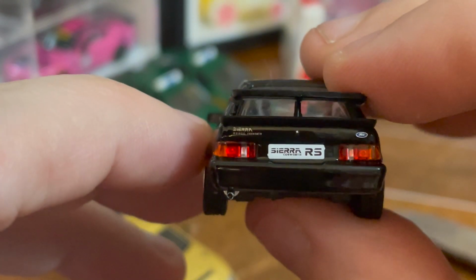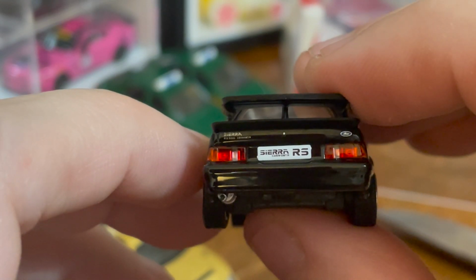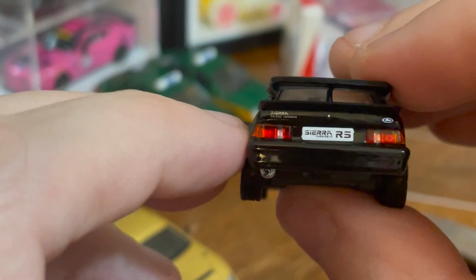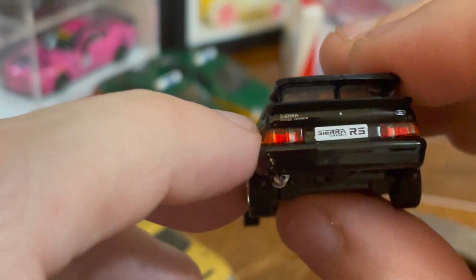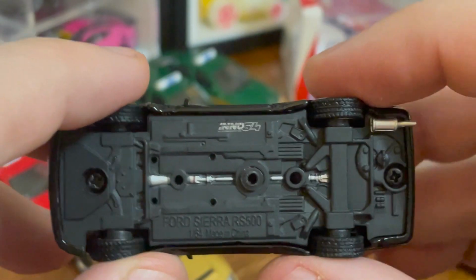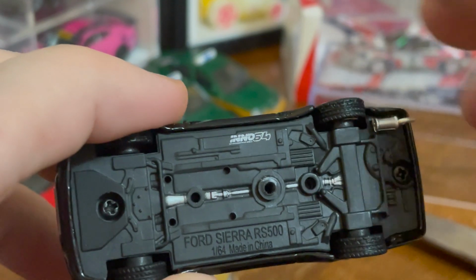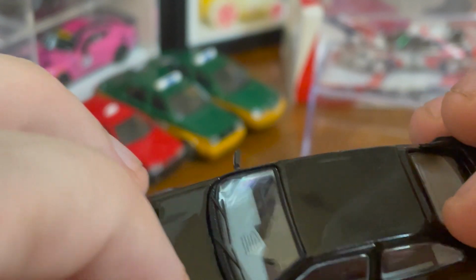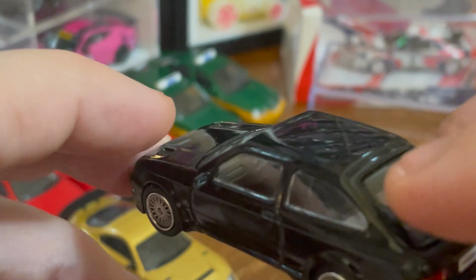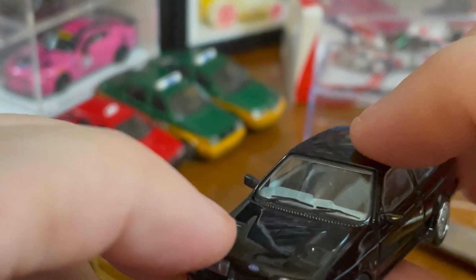All right, what do we have? Sierra Cosworth RS. Ford badging. These lights are amazing. These are the best taillights all day, easily. I love how Inno does this, weaving the silver so it looks like it's going in and out of the parts of the car. They definitely do the insides nicely. They have a gray dash, black wheel, black seats. In their racing cars, they have harnesses and things.